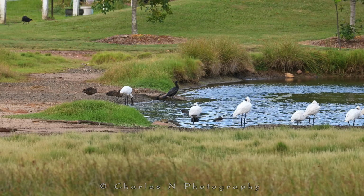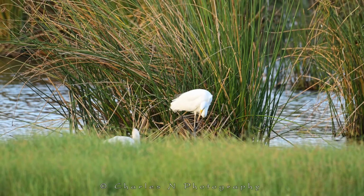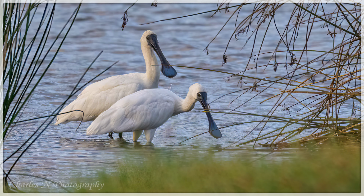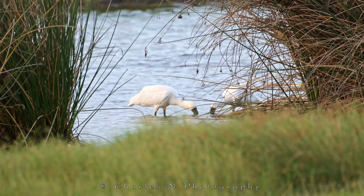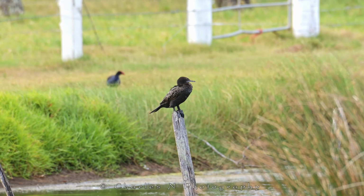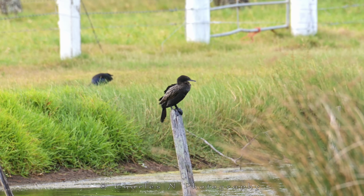Cormorant over there. Got a few Pacific black ducks. Very blowy, so you can probably hear that in the video. It's funny, these birds have hardly moved from here. Four Royal Spoonbills there, feeding away. The black cormorant there. When I first got here, I thought that this was a crow sitting on the post there, but it's a black cormorant.